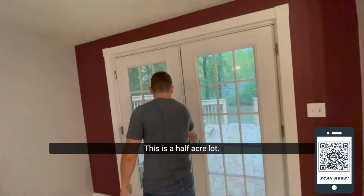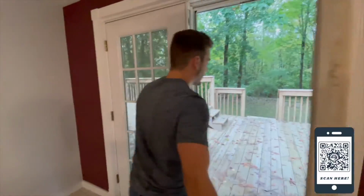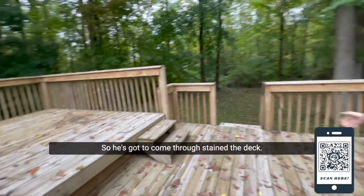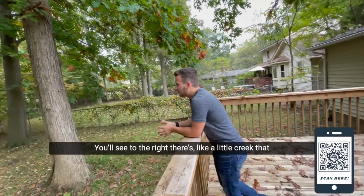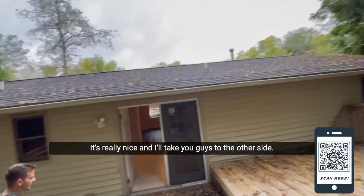This is a half-acre lot. Let me see. I think it's, there we go. This is a half-acre lot. And the deck is newer, so we just gotta come through and stain the deck. I think it's a fenced-in yard. You'll see to the right, there's like a little creek that goes through the backyard. It's really nice. And I'll take you guys to the other side.